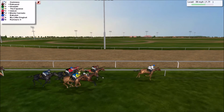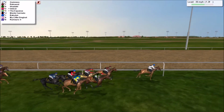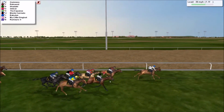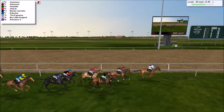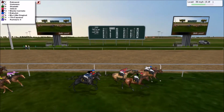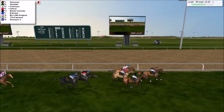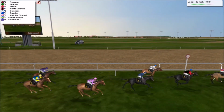The Dubai Duty Free next was a Group 1 event over 9.5 furlongs, and this one went to Paul Rhodes. Rebound was the winner there, with Shadal in second, Inkbot back in third, and Monte Carmelo in fourth. Thunderspark and David Thompson taking the third and fourth place there, and Martin Cairns' Guinness wasn't too far behind.